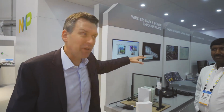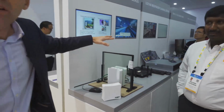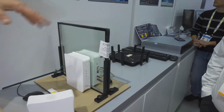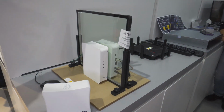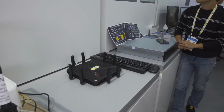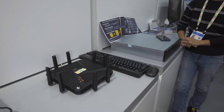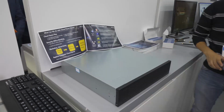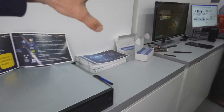Now here, what you see is a very different segment. This is what NXP is doing in the 5G and data pumping domain. So you see here, for example, data connection via our base stations across glass windows. You see here down the aisle our Wi-Fi 6 solutions, our base station solutions based on our big microprocessors on the Layerscape portfolio.